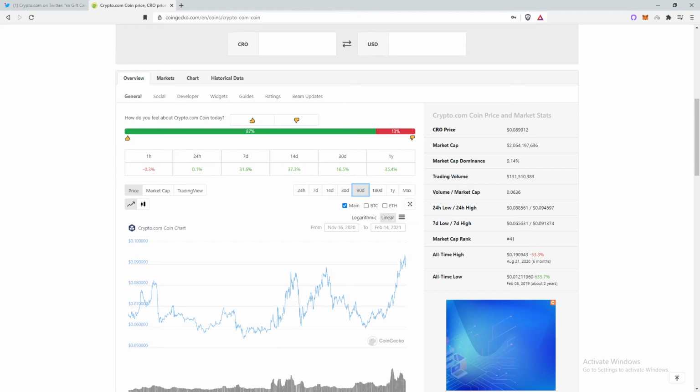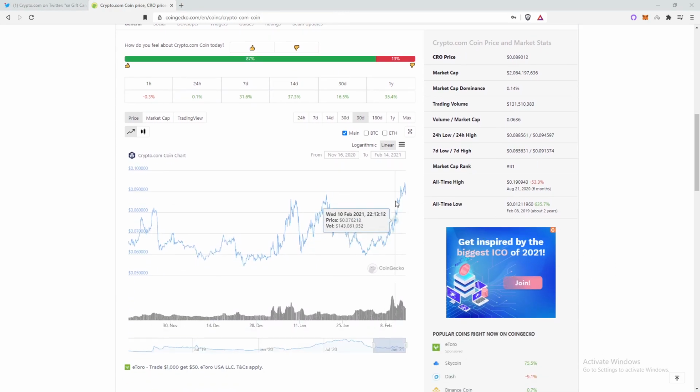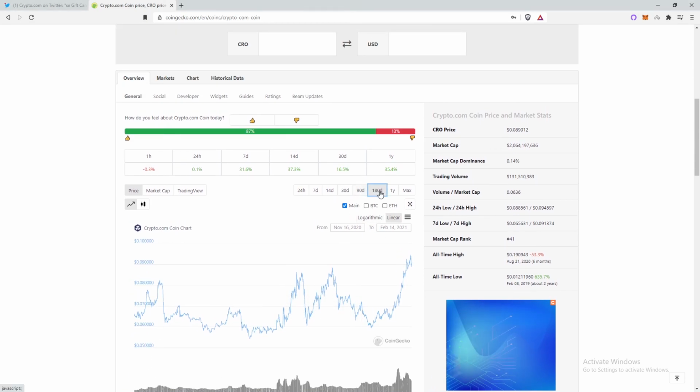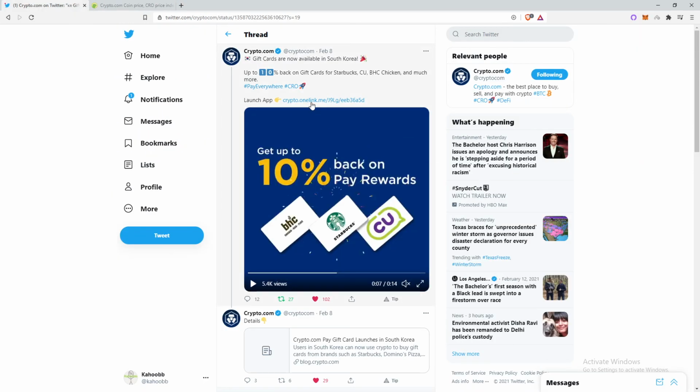So anyways, this news is very bullish for CRO, and I plan on seeing more use cases coming out for CRO and Crypto.com. I expect to see Crypto.com expanding their services to different countries, as that's what they always seem to be doing. So hopefully they keep doing it. And so far they've been showing that they're still trucking along and doing their thing and expanding their services and trying to become more adopted with CRO. So very bullish news. It just came out February 8th, so just like a week ago or less.